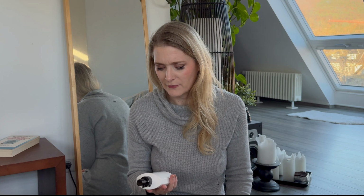I am willing to give it a go because I've lost quite a bit of weight over the last 1.5 years. So if anything could make the skin on my body reverse age, that would be much appreciated.